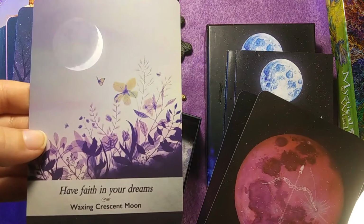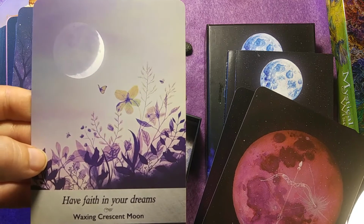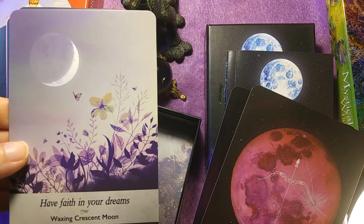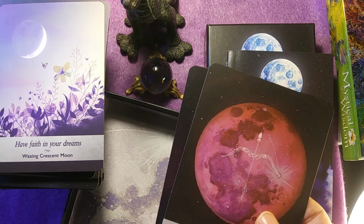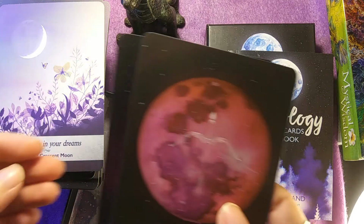I'll show you my favorite card. Have faith in your dreams. Isn't that most beautiful? It always takes my breath away when I actually look at it or get it. I'm just like, wow, there's just so much beauty. This deck just feels really magical. That's what I really have to say. It just feels magical to hold.